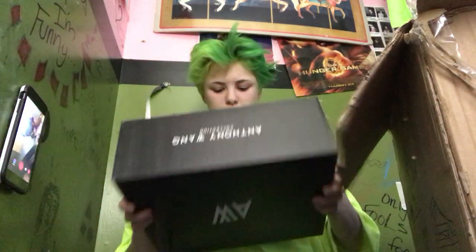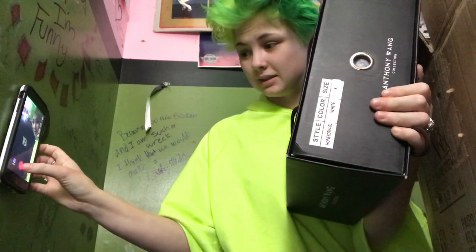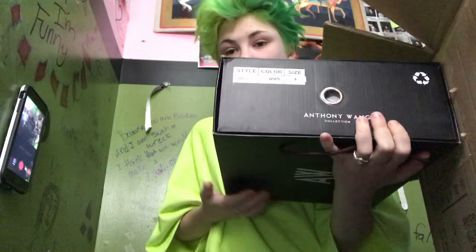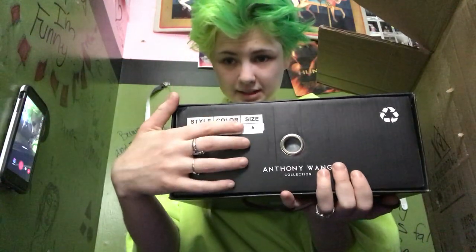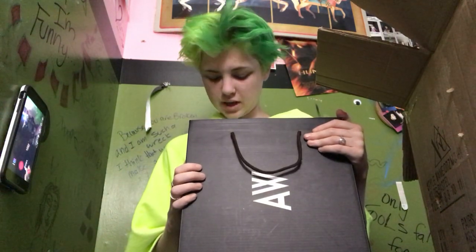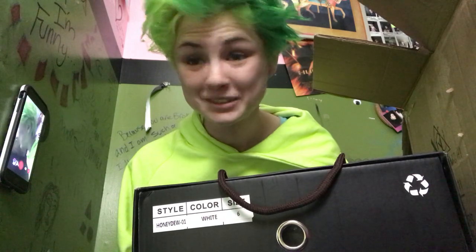Okay, so this first one says Anthony Wang Collection. See that? I know nothing about the shoes I bought. Sorry if you are a super collector. But let's show off these. Ooh. Can you read this? It's all going to be backwards for all of you. You guys can see this. It's a size 6. What does that say? Honeydew. White. I can't remember what shoes I bought. This is gonna be fun. Woo!